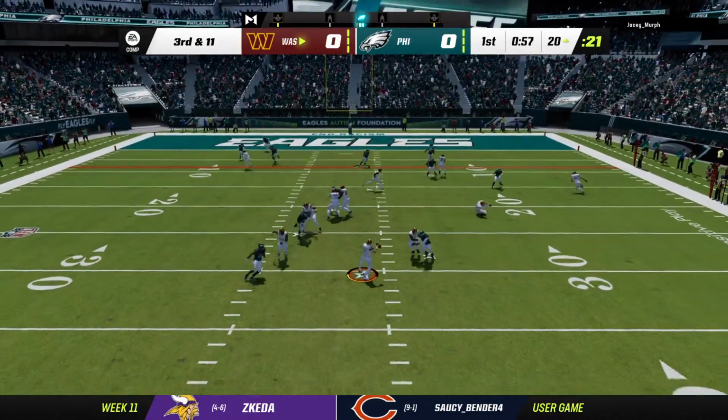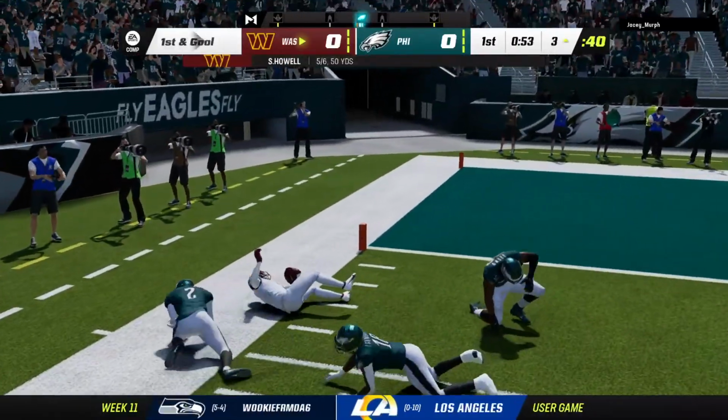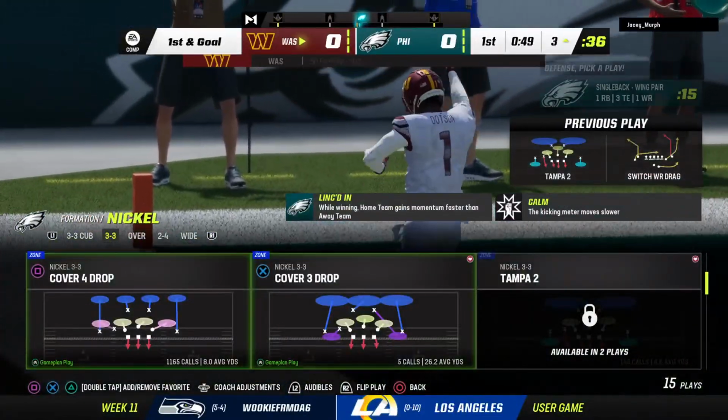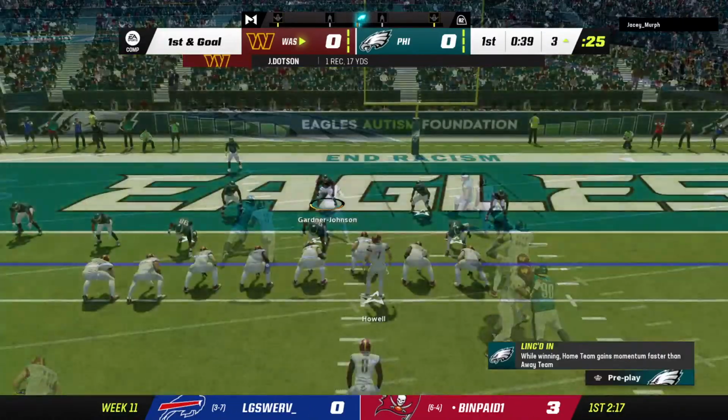Here's Howell. Able to connect with Dotson. And stopped a few yards shy of the goal line at the 3. They're able to convert on 3rd down, and that sets up a 1st and goal.